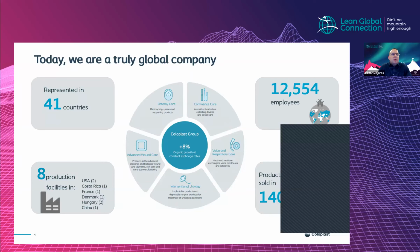Some words about us. Today, we are a truly global healthcare company. It's a classic Danish company, which was established in 1957. And currently, we are market leaders. We have a lot of employees over the world, and we have a really wide-ranging portfolio, for instance, the ostomy care, the continence care, the voice and respiration care, the urology, and the wound care. We have many facilities in the world, but now we are focusing on Hungary because we are standing here.